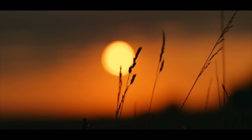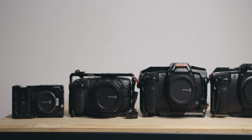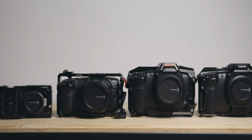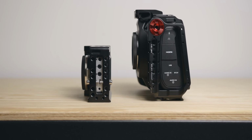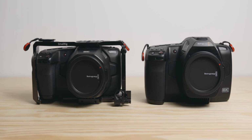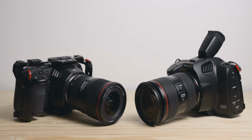Now, that's not to say that Blackmagic cameras are perfect. I don't think there is or there will ever be a perfect camera. First of all, we all have different needs and projects, but also because the industry and trends are always evolving. There are plenty of things that I would like to change or want to see improved with Blackmagic cameras, especially with the BMPCC lineup that I use the most.